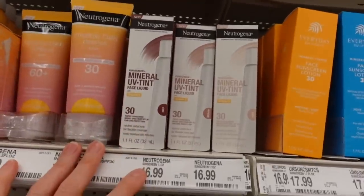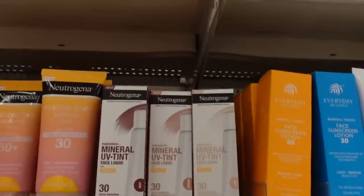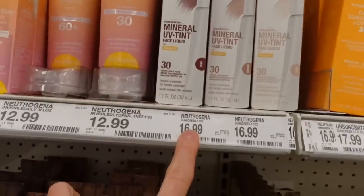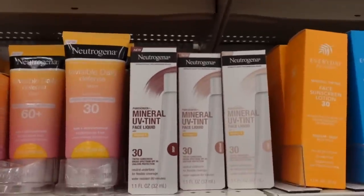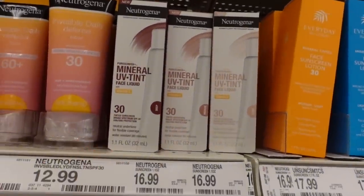Now here at Target, they're all $16.99, which is great because on Amazon, for the longest time, the deep shade was like $20 and the other ones were $16.99. A few days ago, now that I'm filming this, on Amazon they went down to $12.99. So check on Amazon, because you know how Amazon is.